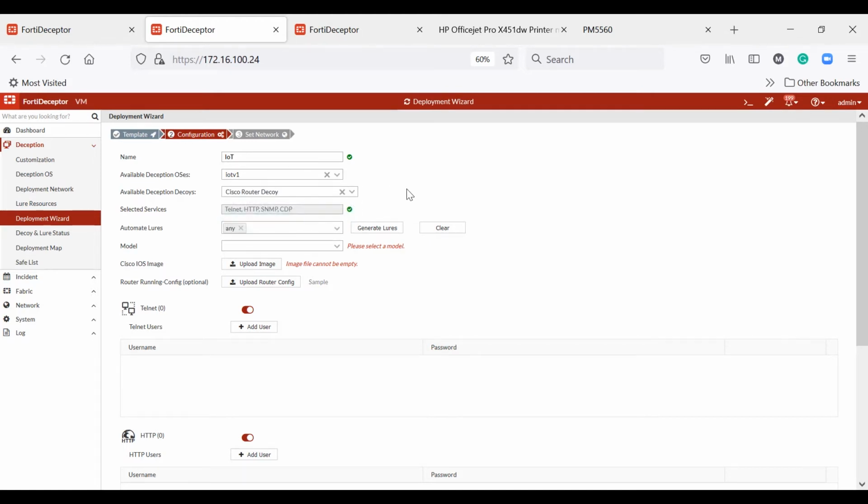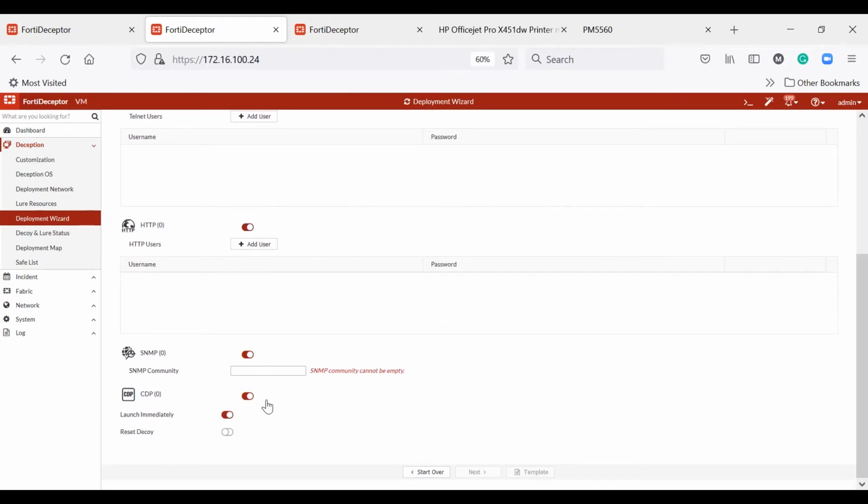In this example, we see a Cisco router decoy that we can customize by uploading the Cisco IOS images and uploading the router running configuration. We have access to telnet services, HTTP, and CDP protocol. Basically, CDP is a protocol that attackers look to get while sniffing the network.